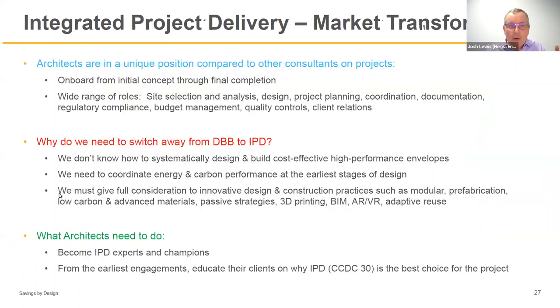So one of the messages I'd like to get across, certainly to any developers who are on this call, but definitely architects, is that architects are in a unique position compared with most other consultants on a lot of projects, because they're typically the first consultant on board. That means they have a wide range of roles across the project, extending from the earliest concept all the way through closeout.